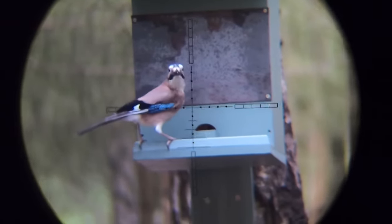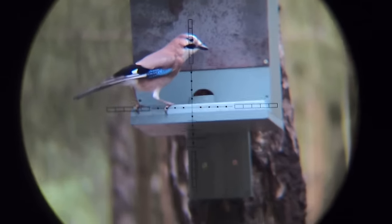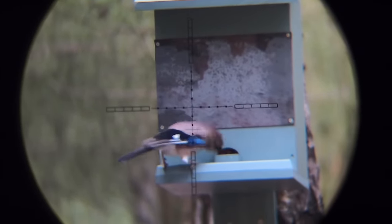I don't know, I've seen more jays than squirrels today. They're just as harmful as magpies when it comes to songbird predation. But the landowner wants them left alone, so that's what I'm going to do. At least I know where my peanuts are going though.